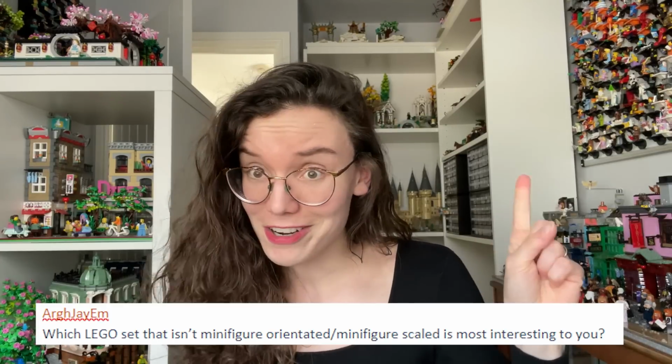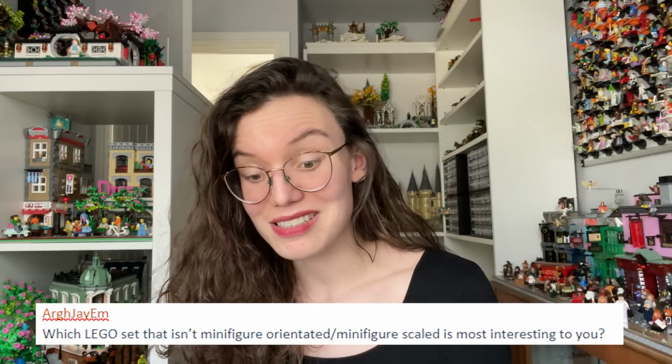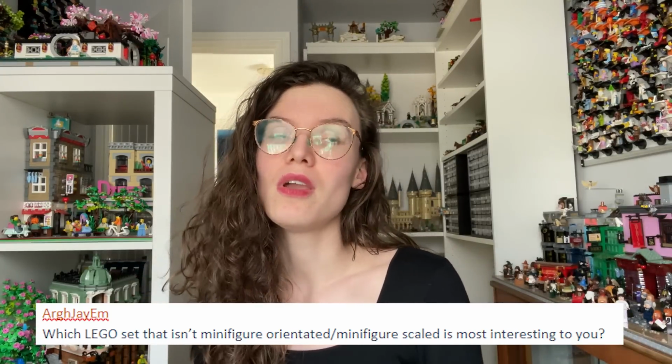Next up, ArcGM asks, which Lego set that isn't minifigure oriented or minifigure scaled is most interesting to you? So this is obviously a super difficult one because, as you can see around me, everything is a building here. I really like minifigure scale. It's really just what I purchase. I'm just going to exclude the Hogwarts castle because it's still sort of minifigure related. Yes, I know it's not minifigure scale, but it's still a building and they've just scaled the minifigures down to microfigures.